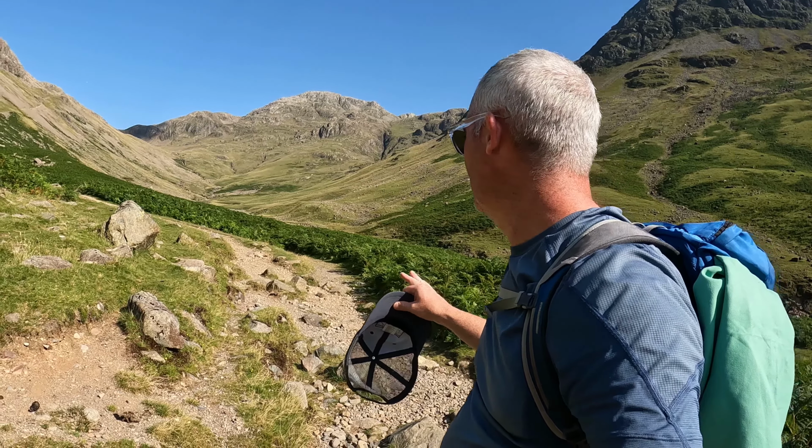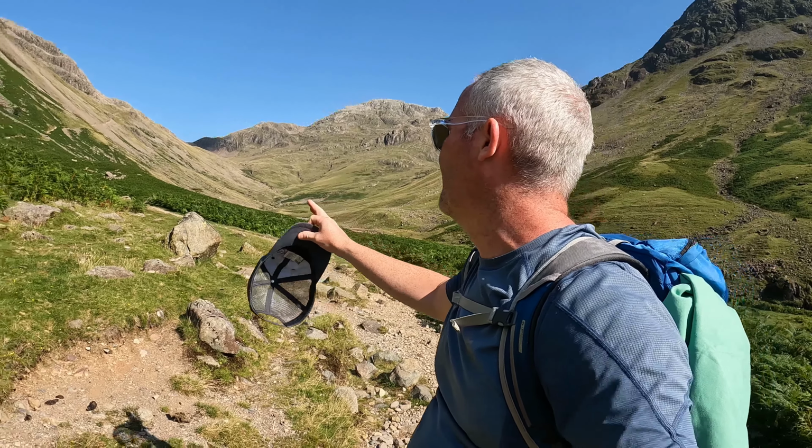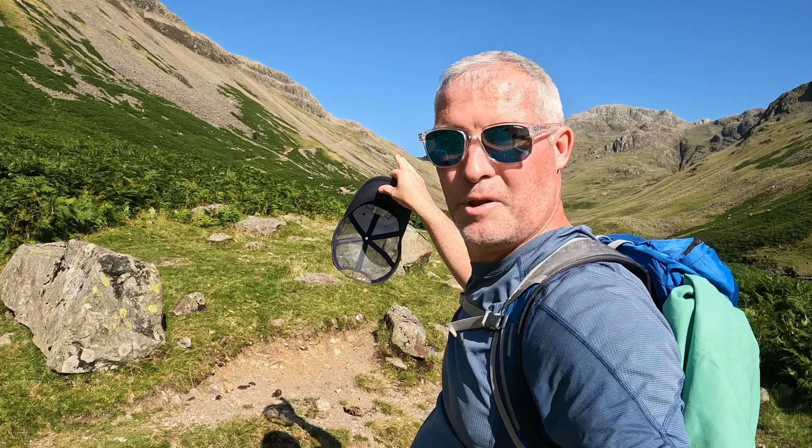Right, keep following the gravel path from the bridge, and then you'll come to a fork in the path. So you want to take the right one, and then just keep in line with the river. Don't take the left one. That one goes up to Styhead Tarn, and you'll be climbing towards the middle of Great Gable and Kirkfell. So you don't want to be doing that, especially on a day like this.